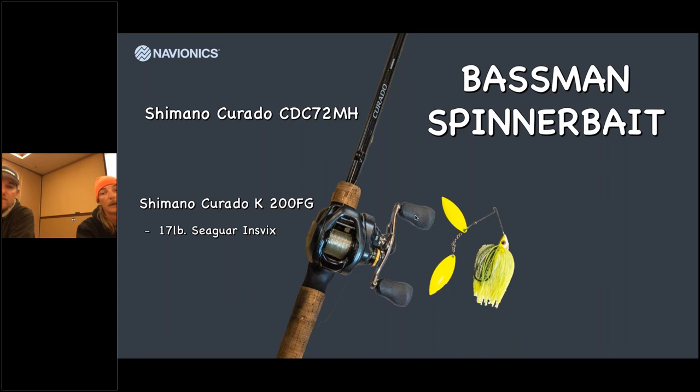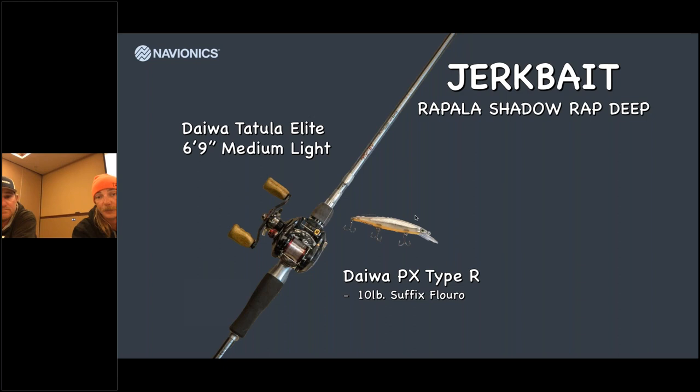And jerkbait, another smallmouth bait I'd never go fishing without. Year round. Fishing on a 6'9" medium light, pretty much 10-pound fluoro every time. Sometimes it'll go to 8, sometimes 12, but typically 10. I like a deep diving jerkbait over a shallow one. They're just a lot more versatile. If I want to keep it up, I can. If I want to get it down, I can.